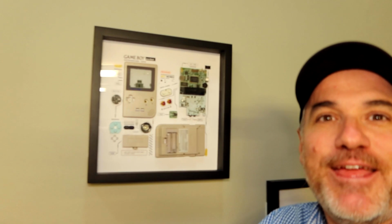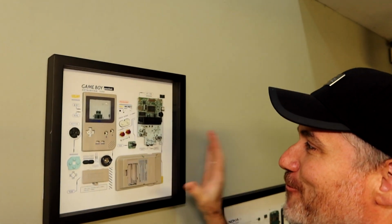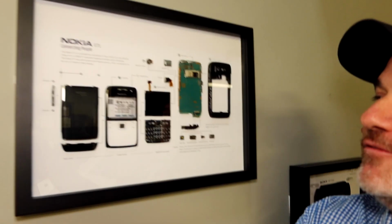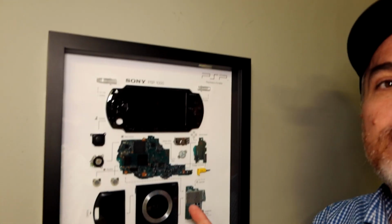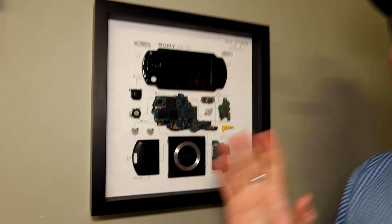Now, down here, Game Boy Pocket, very, very cool. A really great explosion of a device, something you've probably never seen the inside of before. One of my first keyboard phones other than a Blackberry, the Nokia E71. And then this here, the Sony PSP-1000. So they've got everything, and there's a real something here for everyone.